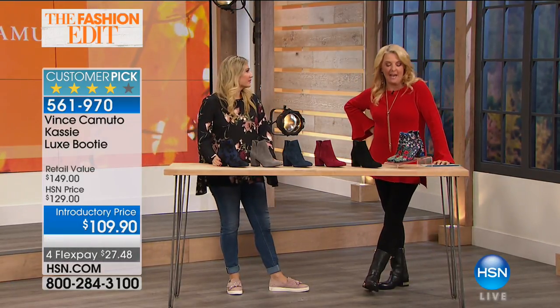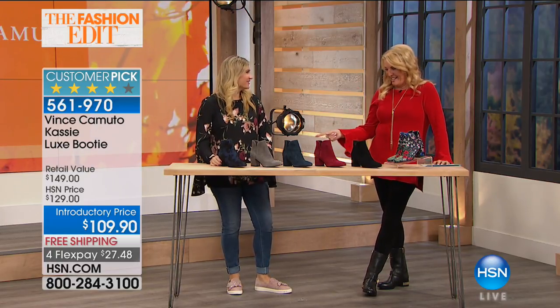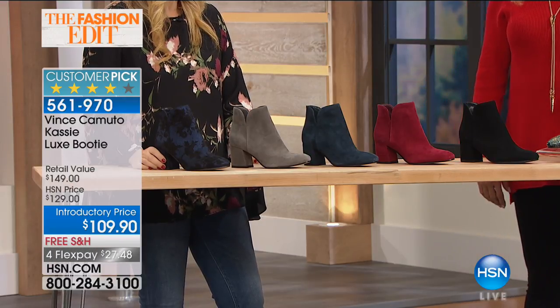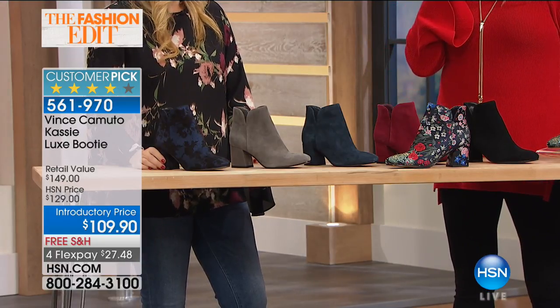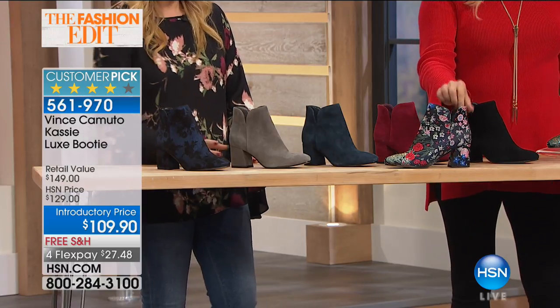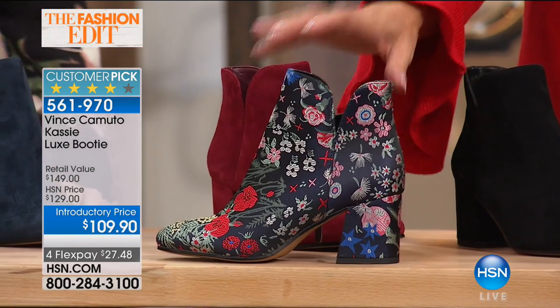All right, the next one up is an editor's pick. Now, this is interesting. Because when we first launched this, and you and I were there, I have to tell you, everybody lost their mind, and that sold out. I think it was the first couple hours, and it was gone. This incredible, almost like a jacquard booty. Isn't that awesome? So here's what we have.